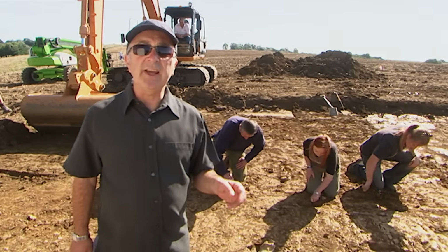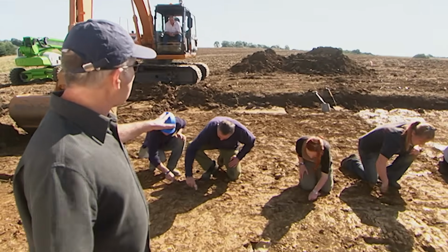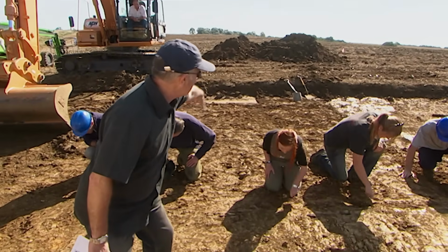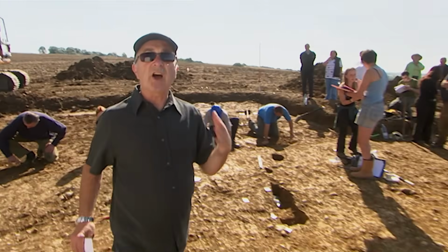Beginning of day 3 here in Leicestershire, where we're looking for an Anglo-Saxon settlement. We may have a rare Anglo-Saxon hall here, but we won't know till the archaeologists have discovered whether or not there are any post holes in this bit. But apart from that, it's been a dig of real highs and lows.